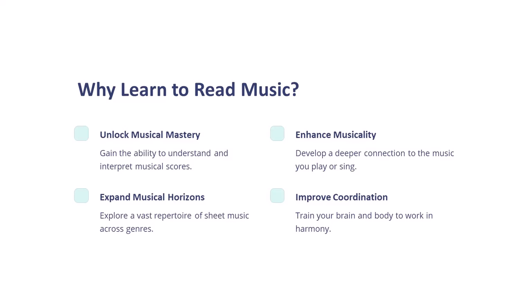Well, first, you're going to unlock musical mastery. By doing this, you gain the ability to understand and interpret musical scores. You'll enhance your musicality. You can develop a deeper connection to the music you play and sing. You can expand your musical horizons. Explore a vast repertoire of sheet music across all genres. And ultimately, improve your coordination. You train your brain and body to work in harmony.